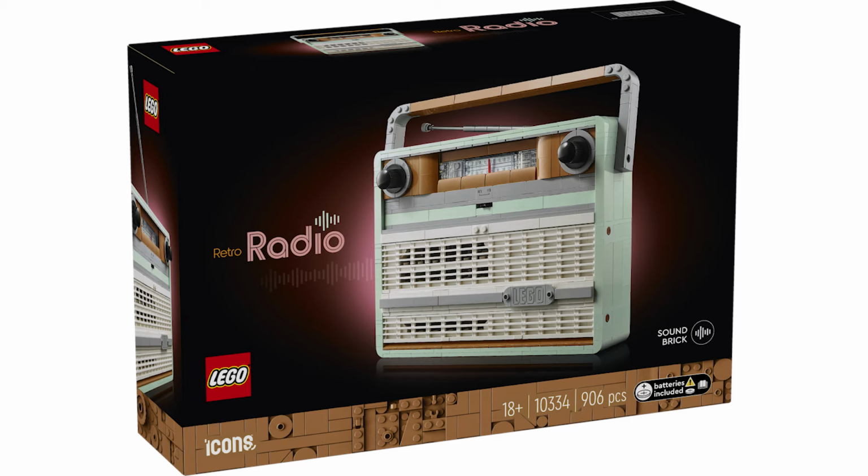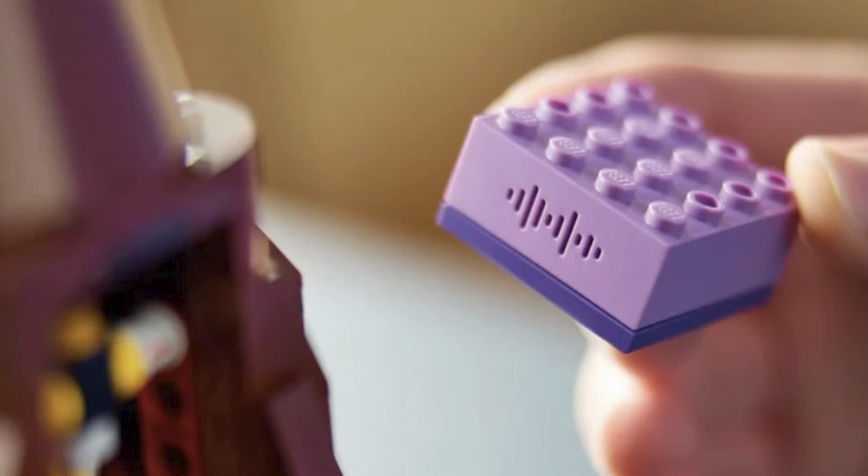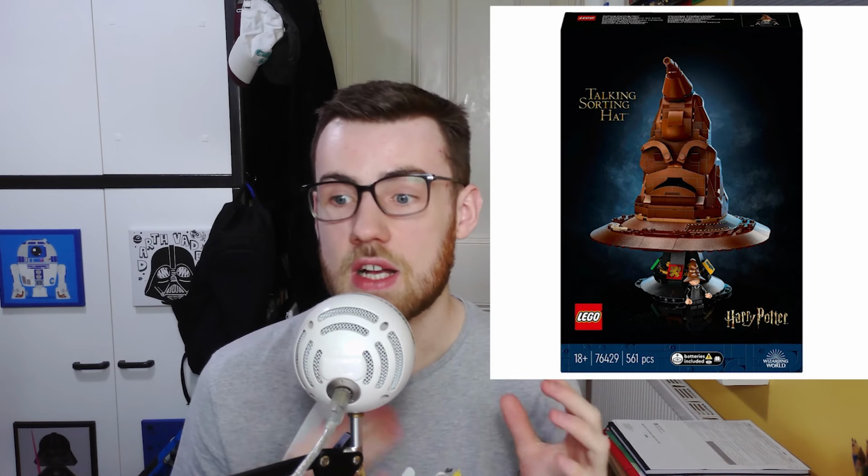So the front of the box is the Retro Radio. This is a clean box art with the pink sort of hazing in the background. I love the look of it. We've got a sound brick here as well, so it's the second inclusion of the sound brick that we first got with the Sorting Hat in the Harry Potter series, so that's awesome.